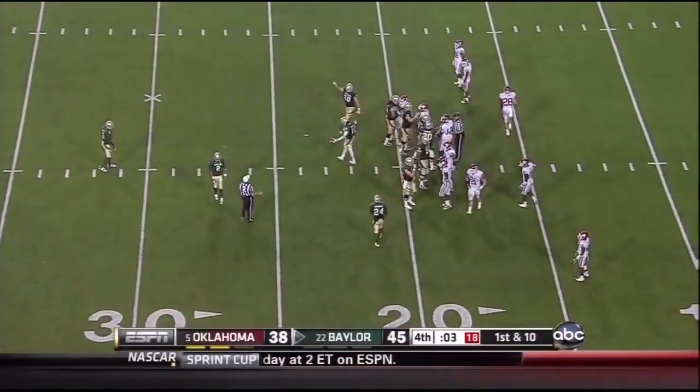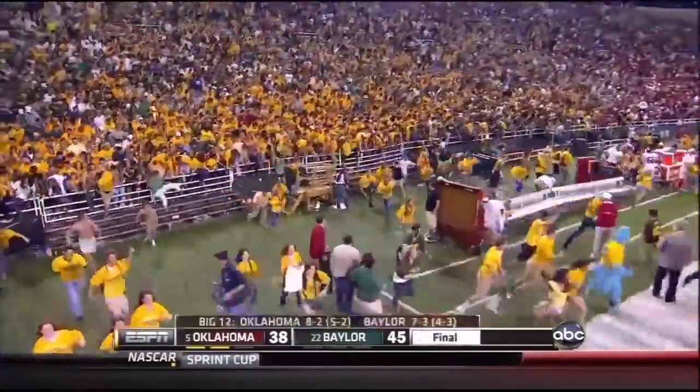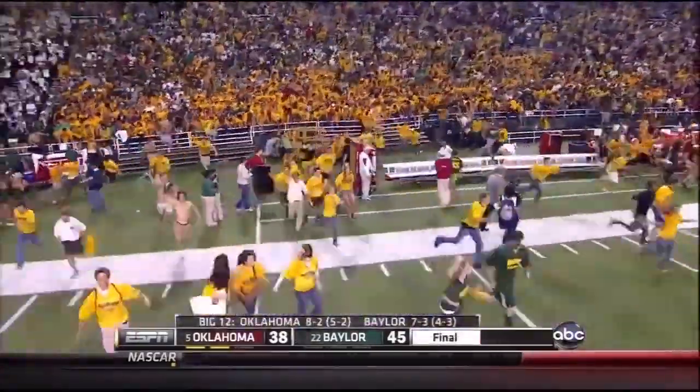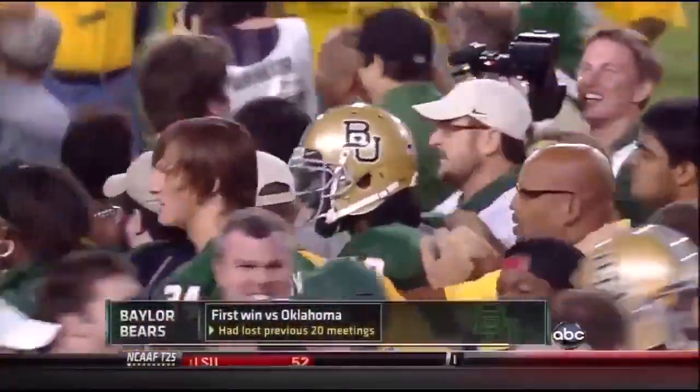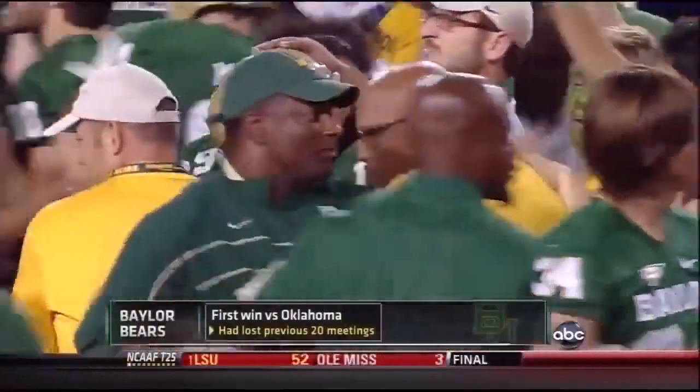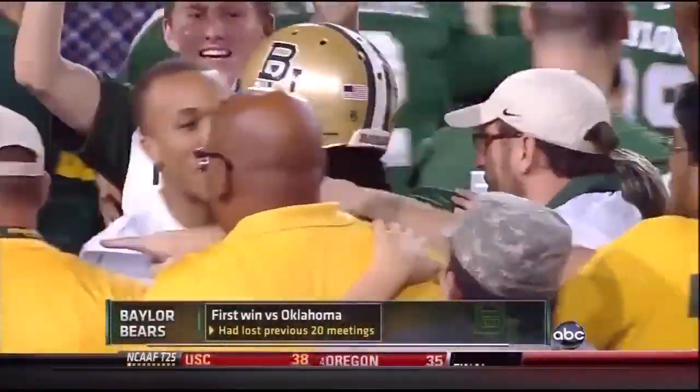And when the story of this college football season will be told, they will remember this weekend that put everything upside down. Iowa State, USC and Baylor just made a mess of the BCS.